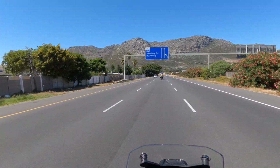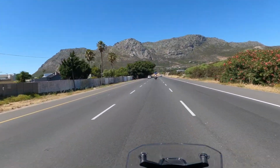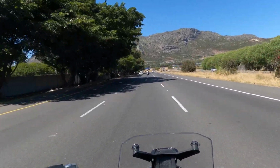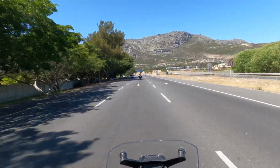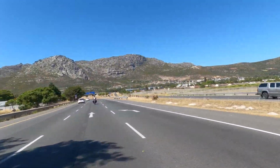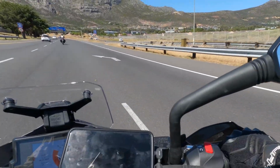Morning we decided to go for a ride around Cape Point. After navigating through all the traffic, we finally managed to get out of the city and got the beautiful mountains ahead of us.